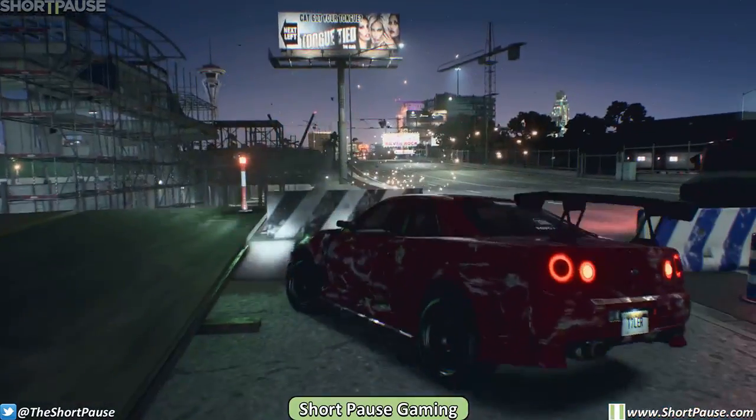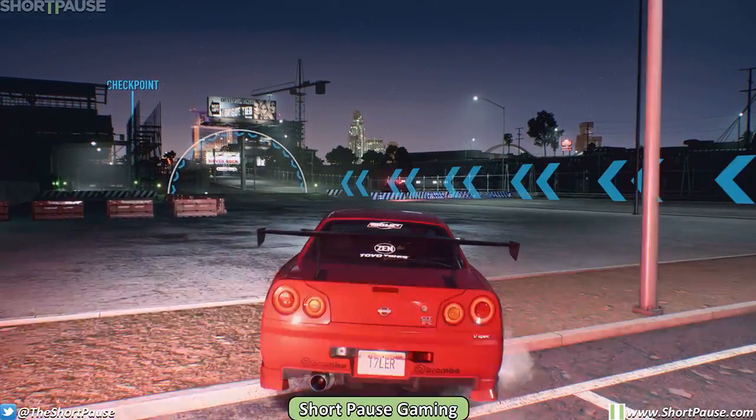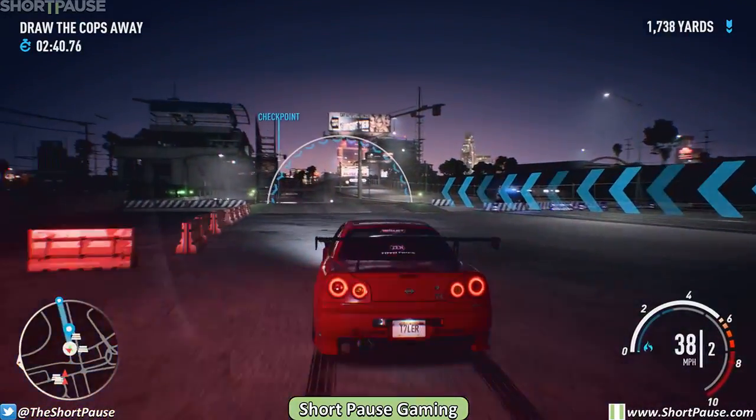Just make sure it has... Oh, dude, what are you doing? I messed that up. Just make sure it has Dolby Vision and HDR10 support.